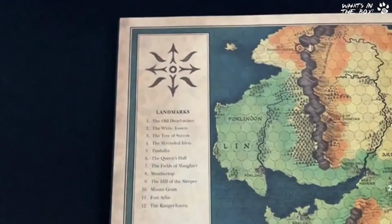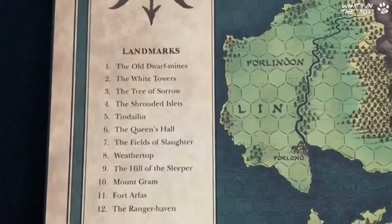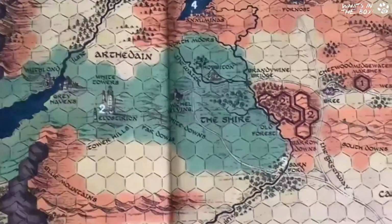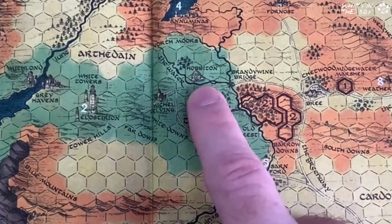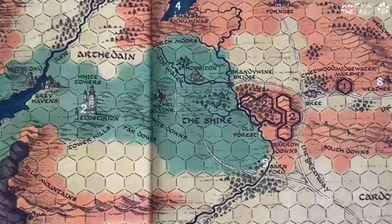And then on the side here, let's zoom in on this. You can see all the landmarks. So at least they're numbered. You don't have to go looking for them. They are all spread out across the map, which is really, really nice. Oh, there's the Shire in the middle, and Hobbiton. Cool. Again, really, really nice.